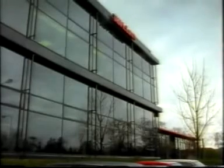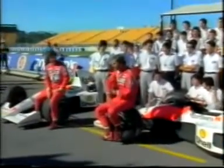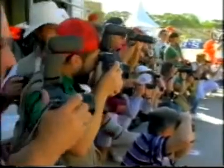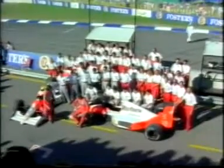McLaren cars are made in a modern, high-tech factory at Woking, Surrey, where 200 people work. There are 50 people in the race team, and it's an example of Ayrton Senna's concentration that even when the team photograph was being taken at the Australian Grand Prix, his mind was clearly on the race ahead. He made the best start and was first away.